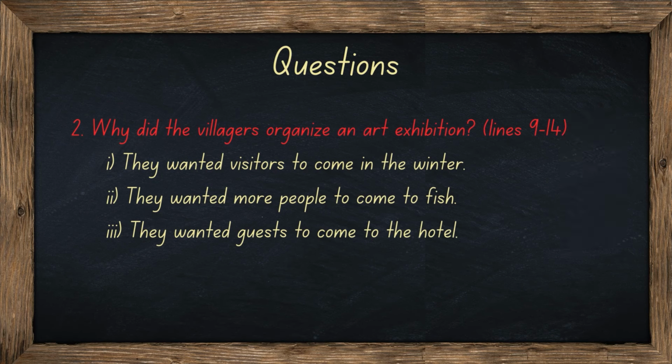Question number 2. Why did the villagers organize an art exhibition in lines 9 to 14? 1. They wanted visitors to come in the winter. 2. They wanted more people to come to fish. 3. They wanted guests to come to the hotel.